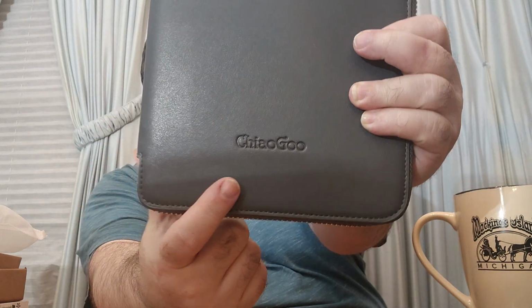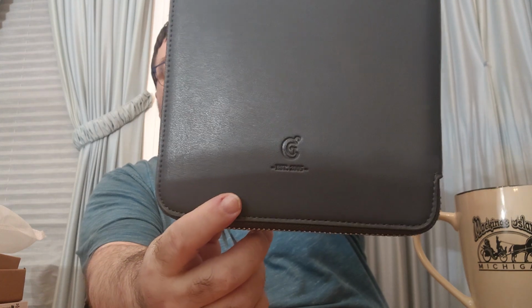But it is a leather case, and it's embossed with Chowgu, and it's also on the back with a smaller symbol. And it has an embossed C, and then underneath it says established 2005. Really nice zipper. I mean, this set is not made cheap. Now, Chowgu is not cheap. It's not a cheap needle set. Chowgu is not cheap, but what you're getting from Chowgu is quality.